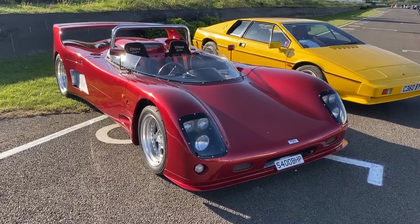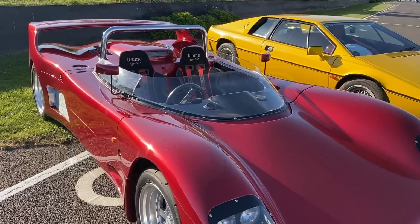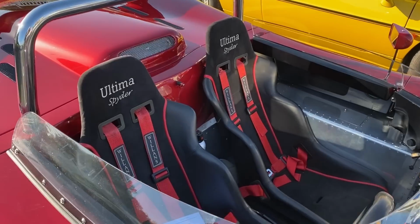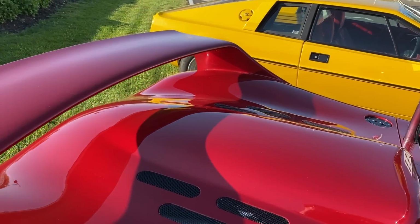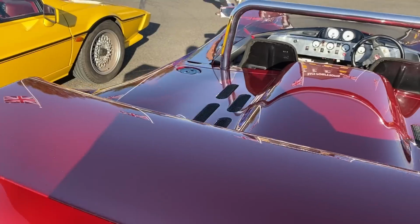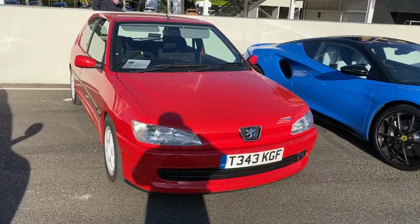Now, whilst they might look like a kit car, the Ultima, in actual fact, is something else completely. I think running huge American engines, from what I understand. Now, the claim to fame of the Ultima is that McLaren used them as mules to actually test the original McLaren F1. So it was really their moment of glory. I think they're still in business.